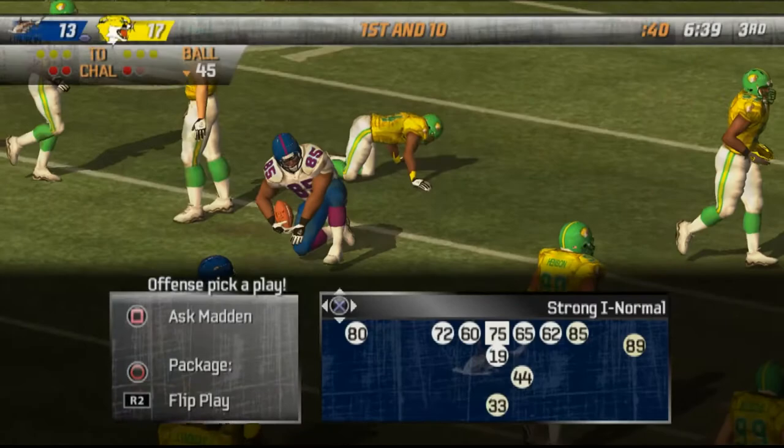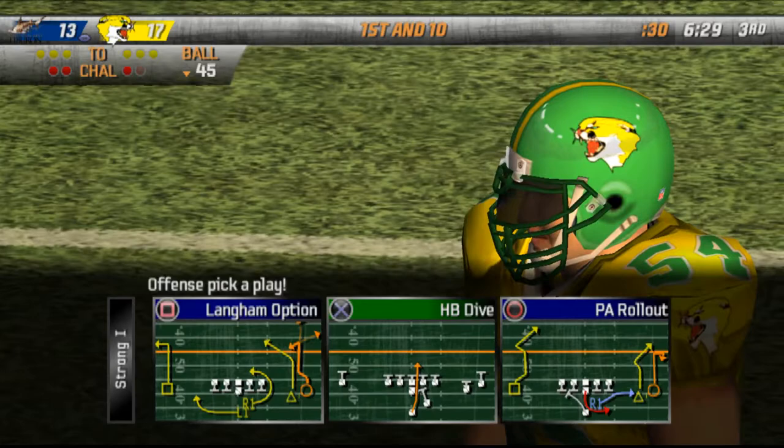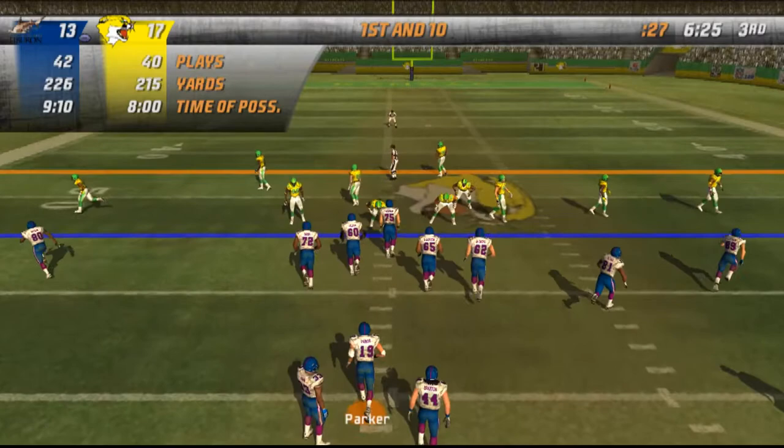When you go up like that, coming down with it is usually not much fun, especially when you got guys nearby who are waiting to put a lick on you. First so they have first and 10 here on the 45-yard line.